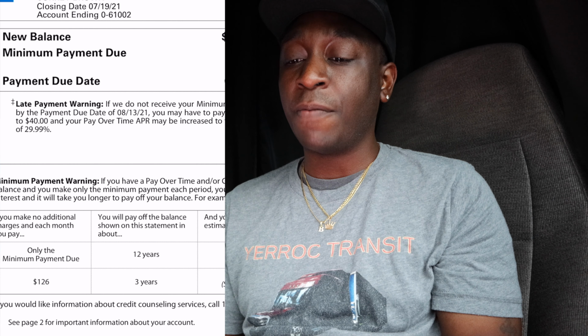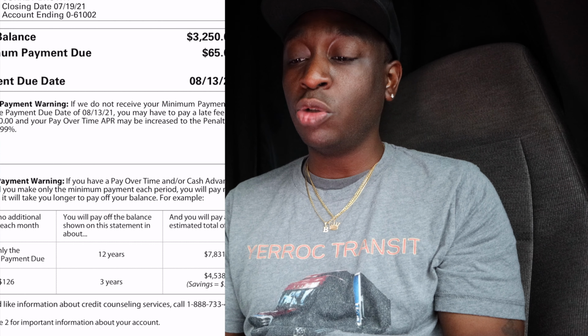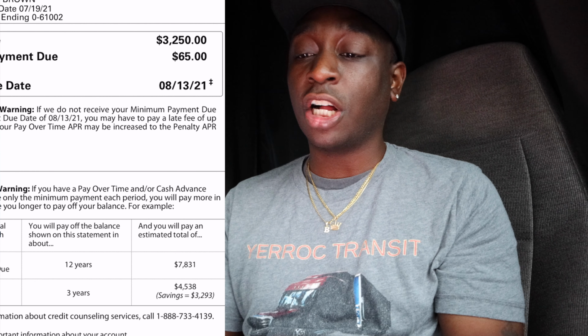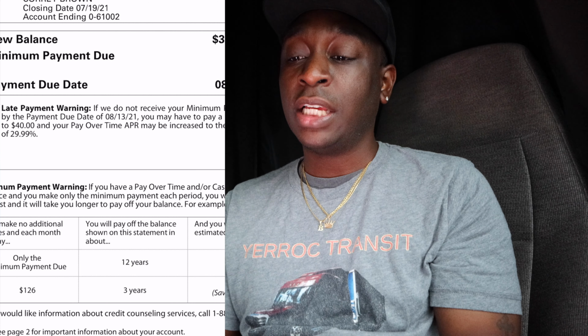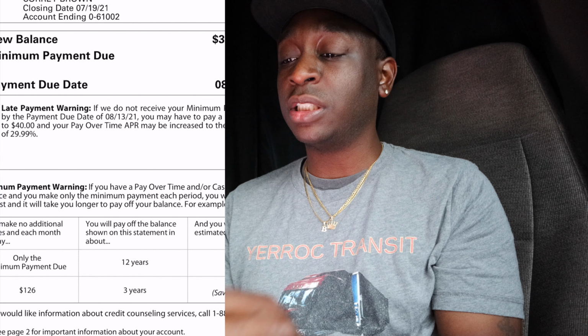See this new balance, $3,250. I have a minimum payment due of $65. Notice that payment was due on August the 13th. But at the top, you see my name, and then the closing date. You want to make sure your credit card payment is made by that closing date. If you miss it, it's going to report that balance on your credit report. Now you're going to have to pay that balance and wait till the next month for it to report to zero. The closing date for this account was 7/19.